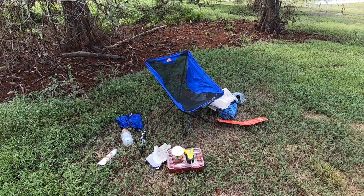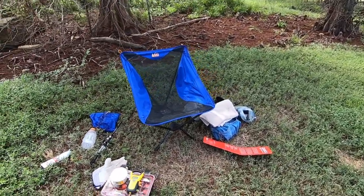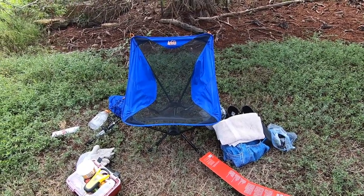So I decided to set up in the shade here, and even though it's not super hot today, it's warm and the humidity is just through the roof because it rained the last couple of days. So not really the most comfortable of days. Great to ride, but really not so much for just sitting around in the sun.